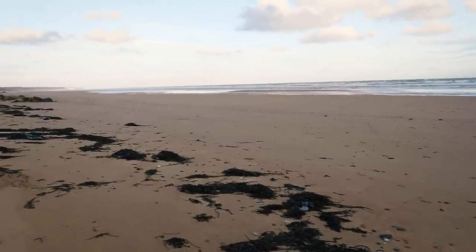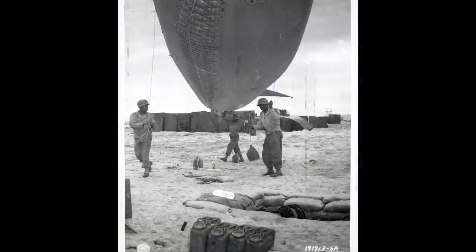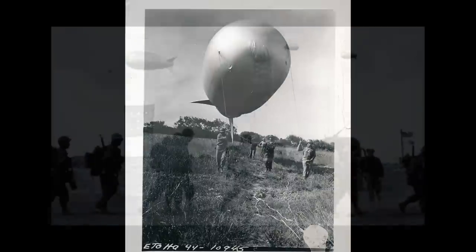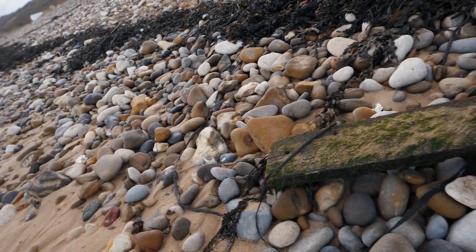And the men who were going to be setting up the barrage balloons here on both Omaha and Utah Beach was an African-American unit called the 320th Barrage Balloon Battalion, and they are the only African-Americans to have landed on Omaha Beach on D-Day.